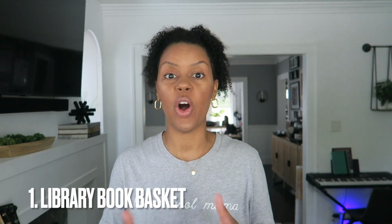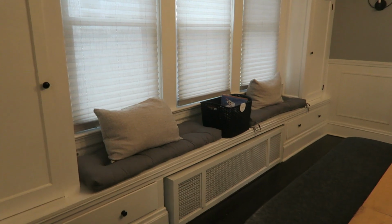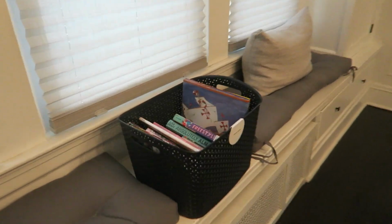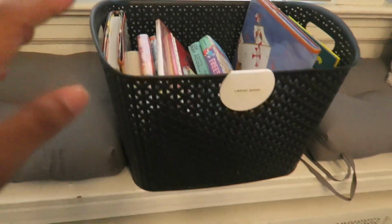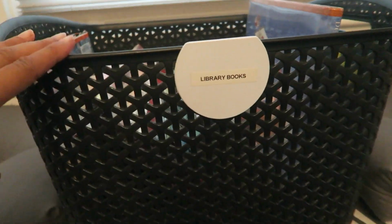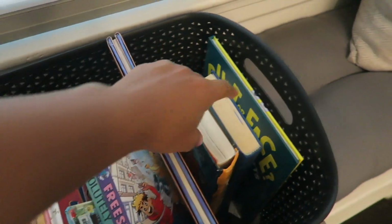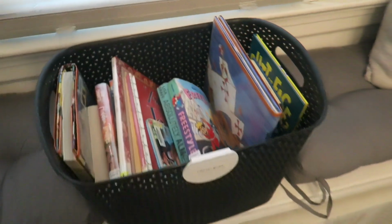So one of the first ways that I organize our homeschool is having a library bin. We all know that library books get pulled in all different directions. They're all over the house, in the car, they're left at the grandparents' house. So a simple solution for our home is to leave everything in a bin right in our homeschool room / dining room. We need to have a central place where we can keep all of our library books and make sure that they're returned on time.